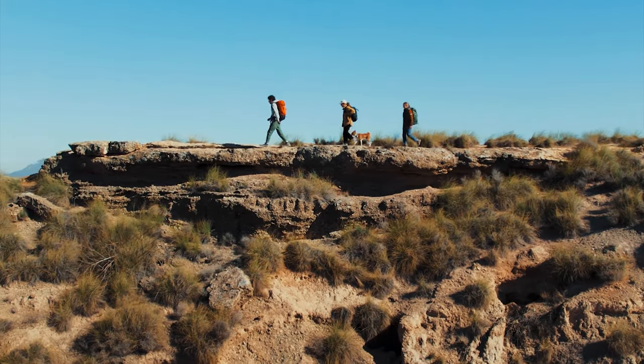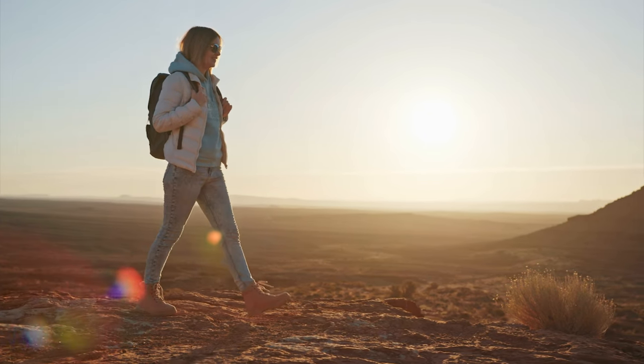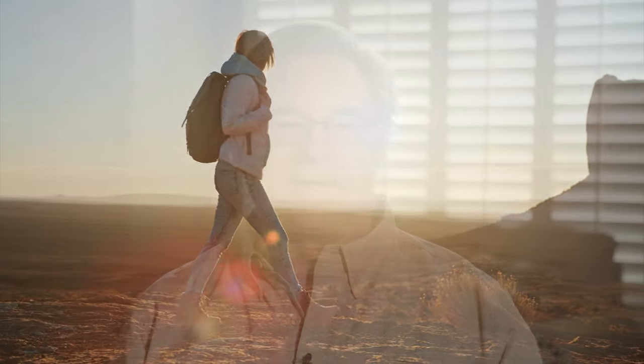Now in the Phoenix area, a lot of people like to go on hikes, especially in the spring, fall, and winter times when it's a little cooler. But they'll usually go to South Mountain or Camelback Mountain, and those can be a bit challenging, as noted by the many rescues that happen every year on both of those mountains.